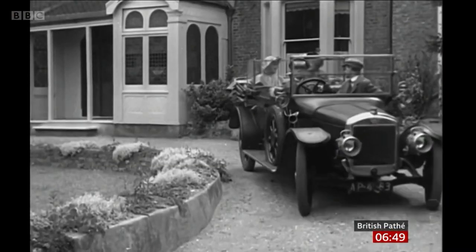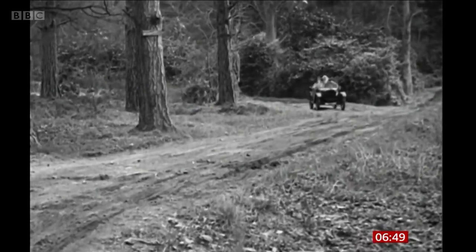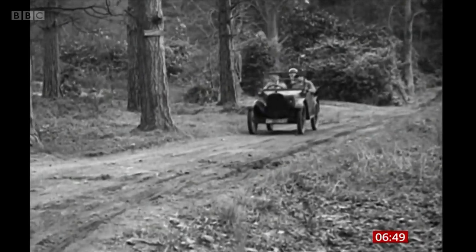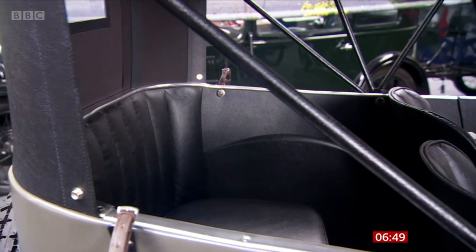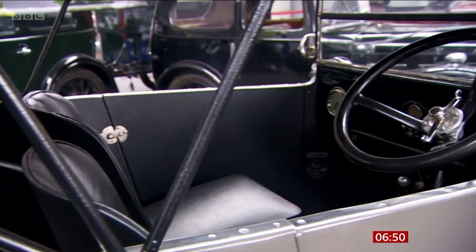Sir Herbert Austin, as he now was, decided to put motoring within the reach of all. And the baby Austin, one of the most famous cars in the world, was born. So small that comedians made jokes about it. The great British car journey starts here in the 1920s with the Austin 7, a scaled-down version of the company's normal cars. It was affordable and very drivable.